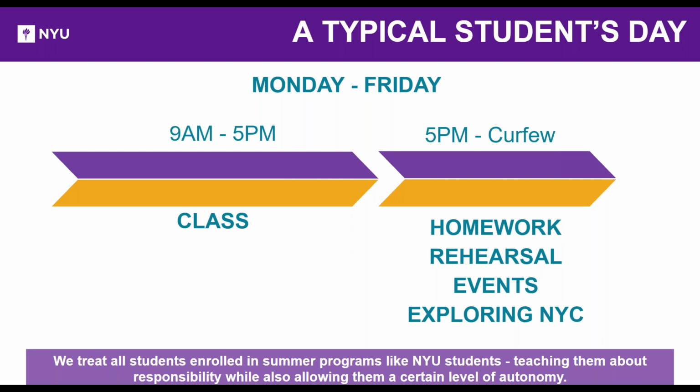We strive to treat all students enrolled in a program like NYU students. Therefore, we also try to teach responsibility with autonomy through the planning of events and the accountability of curfew. In general, students have the ability to explore the city on their own to the extent that they want. However, we have a curfew process in place to ensure that students are back in the building at a certain time.